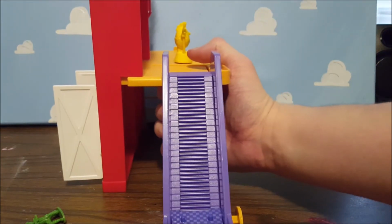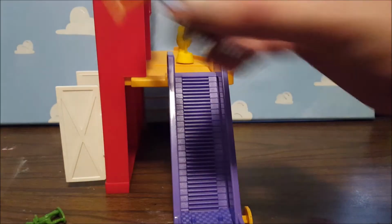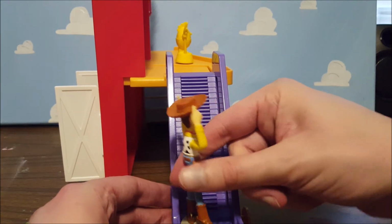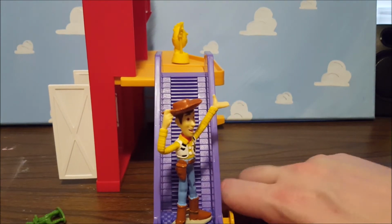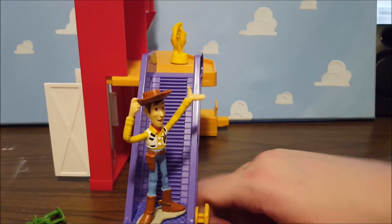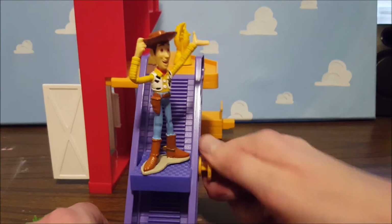Here's another view of it. And as you can see, there are these two little pegs here at the bottom, which you can use one of them to stick Woody on. I'll put it this way so you can see Woody. So when you turn it, and of course with little kids it's going to shift up a good bit, he's not going to fall off.